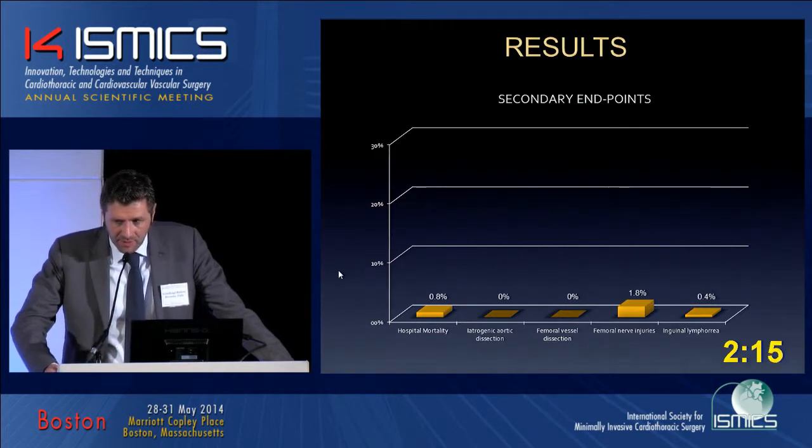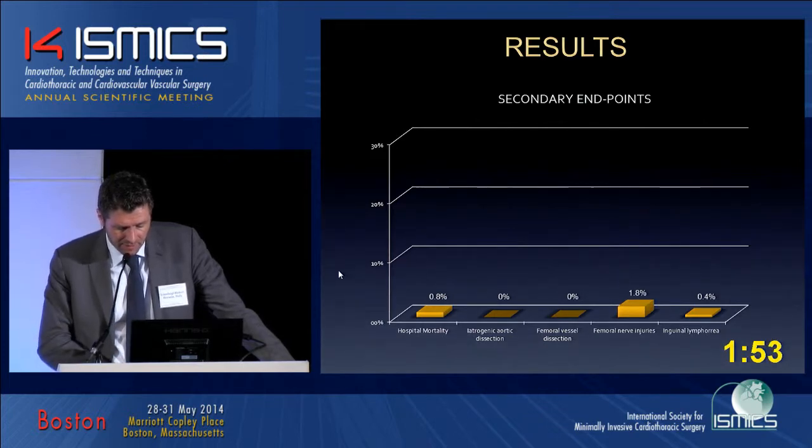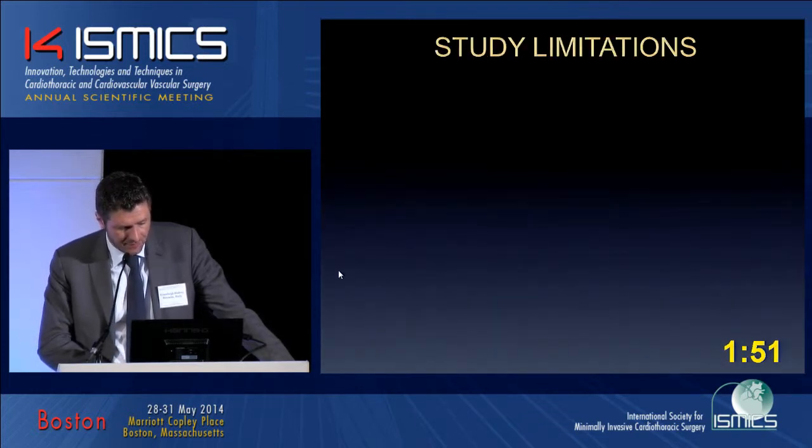In terms of secondary endpoints, as you can see, the overall hospital mortality in this series was 0.8%. What we believe was very important is that the occurrence of retrograde aortic dissections was 0%, as well as femoral vessels dissection. We had roughly 2% of femoral nerve injuries and a very low incidence of lymphorrhea.